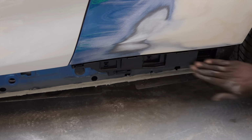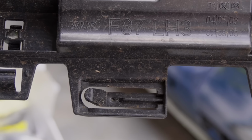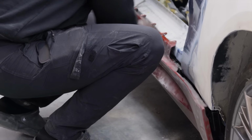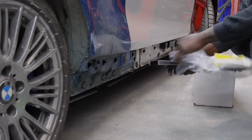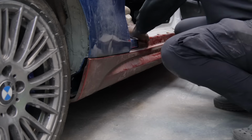Have a look at that. Perfect, perfection. That's all popped in, that's all popped in. That's it, you hear those clips? That's exactly what we're looking for.